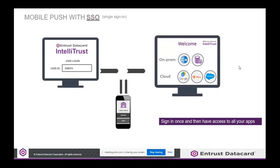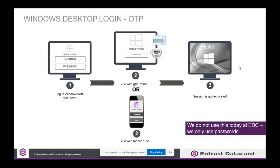Of course, we also provide single sign-on. So when you log into their portals, you just have to enter the username and then a push notification comes to your mobile phone. You just have to confirm your identity. As soon as you confirm, you'll be able to log into your multiple applications, whether those are on-premise or in the cloud as well. So it's a single sign-on capability which you get from the same platform as well.